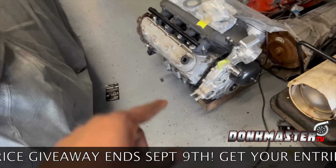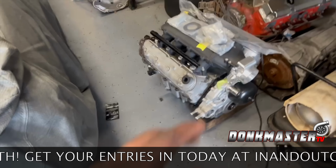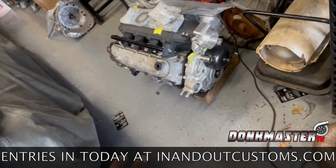Donald, man, he do his thing. He got the motor here, converter, transmission, and that's it. So motor, transmission, LS swap. We're going to put the thing on the front.